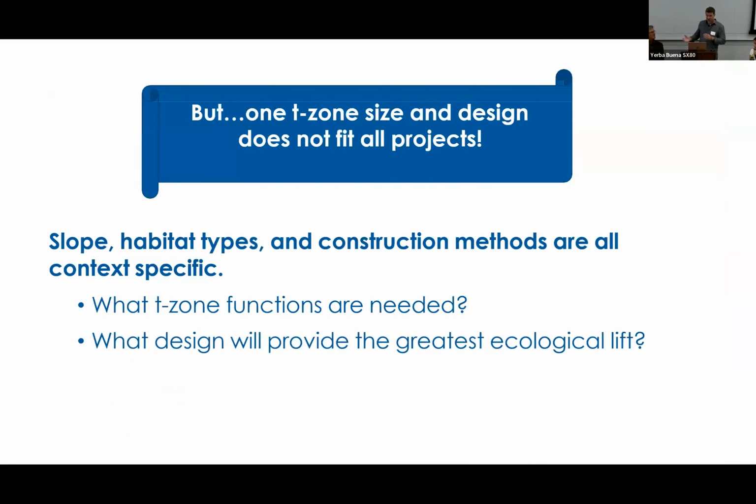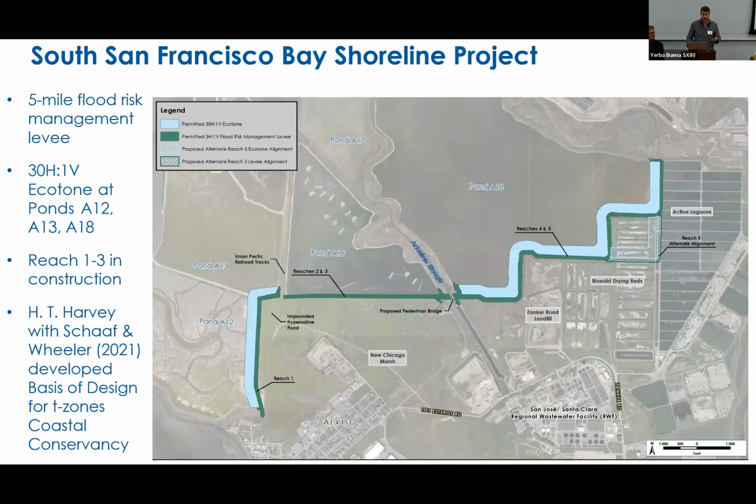But I think, as Steve just explained, there are a whole bunch of different ways that they're building transition zones. One size doesn't fit all. And when we're talking about the slope of the transition zone, the target habitat types, the construction methods, they're all context specific. So for this talk, I wanted to throw out a framework for thinking about transition zone design in terms of what are the functions that are needed, and among the different design options, what's going to provide the greatest ecological lift. That's often the lens that we use to think about transition zone restoration design.